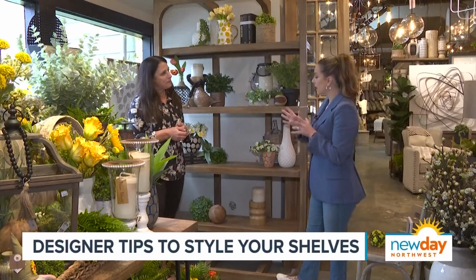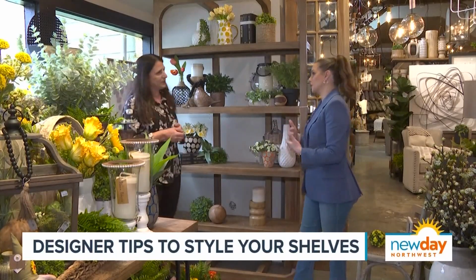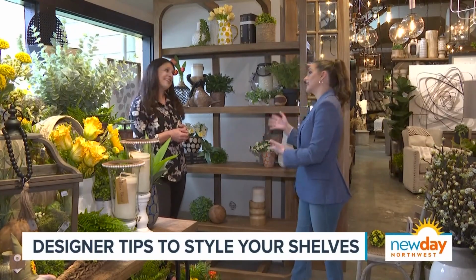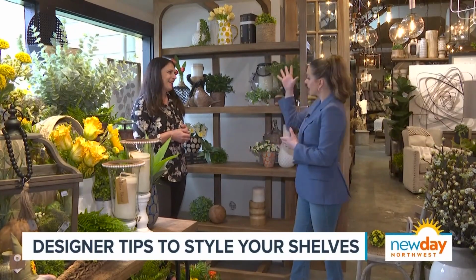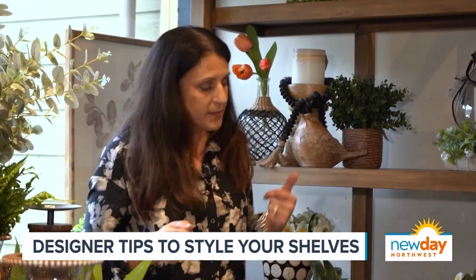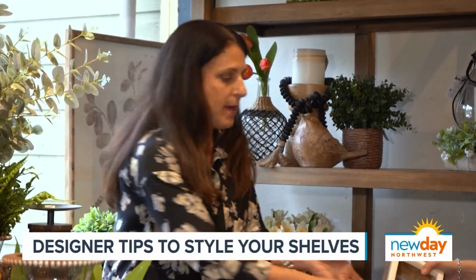One thing though that I don't think we've addressed yet is the personal touches, the family photos. I know that I've got a few awards on my bookshelf that I'd like to keep there. How do you incorporate that with this classy look? So let's add a few frames. Okay, there's frames over here. I've got all kinds of frames in the store, but often people have their own.